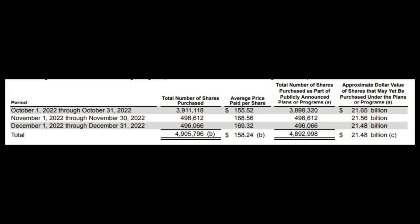Although share repurchases generally do help shareholders by increasing your ownership stake in the company, there is a caveat here, and that is that they're really only good for shareholders if they are done at a price below the intrinsic value of the business. So for Texas Instruments, we can see here that their average repurchase price in Q4 of 2022 was $158 per share, which is a little bit above the $148 that I calculated for the fair value, but not all that far above.